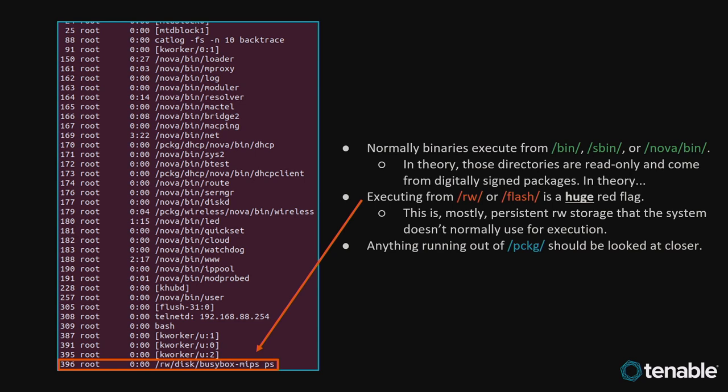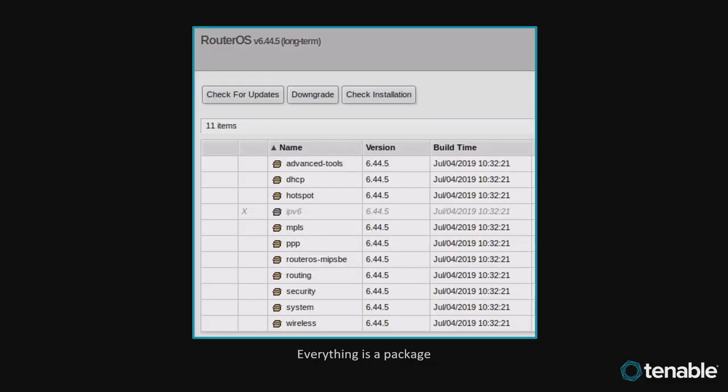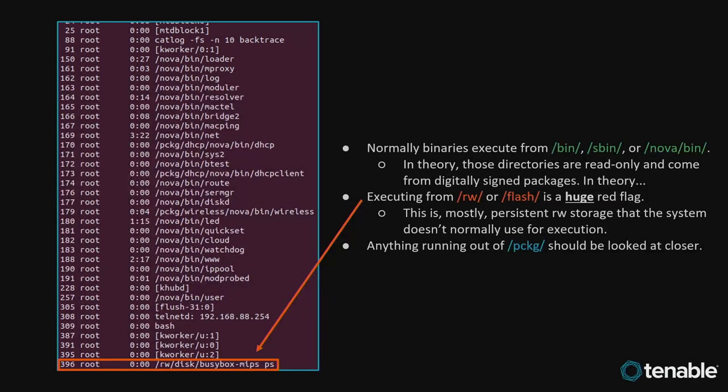Almost everything on the system should be executing out of /bin or /nova/bin. And these are actually read-only directories that come from a digitally signed package that in theory should be totally trustworthy. Shouldn't be messing with stuff. If you see anything executing out of /rw or /flash, then you have almost certainly been owned, because that's persistent file space that RouterOS does not normally use for execution.